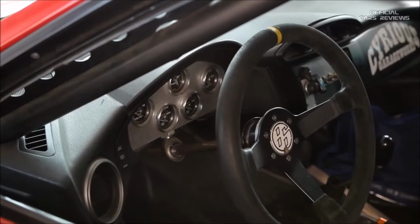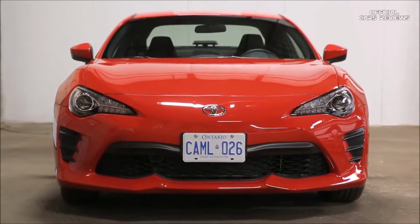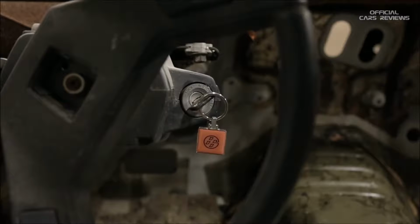It's a cult classic, and it's a car that I know really well. I'm Pat Sear, and I've owned many original AE86s. I restore them, I drive them, I drift them. So to celebrate the launch of the new Toyota 86, we're gonna honor where it came from by restoring an original 30-year-old AE86 to all its glory.